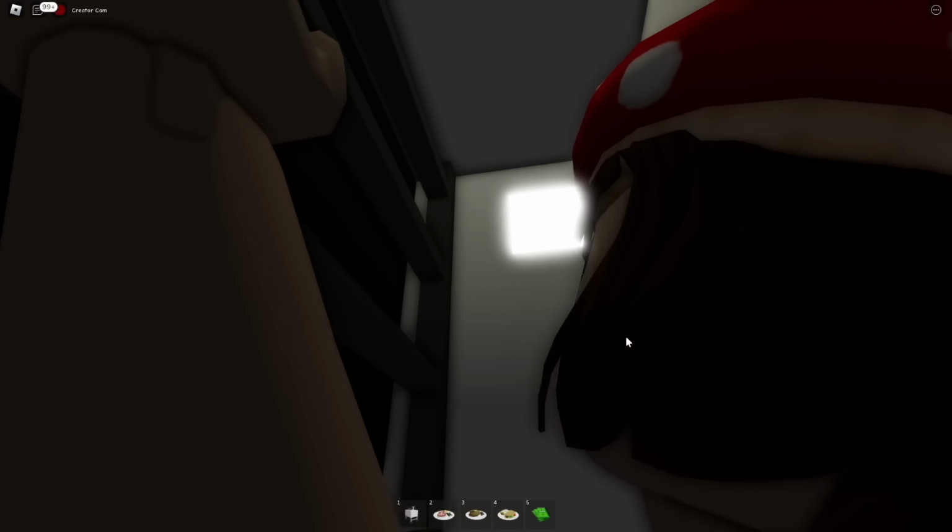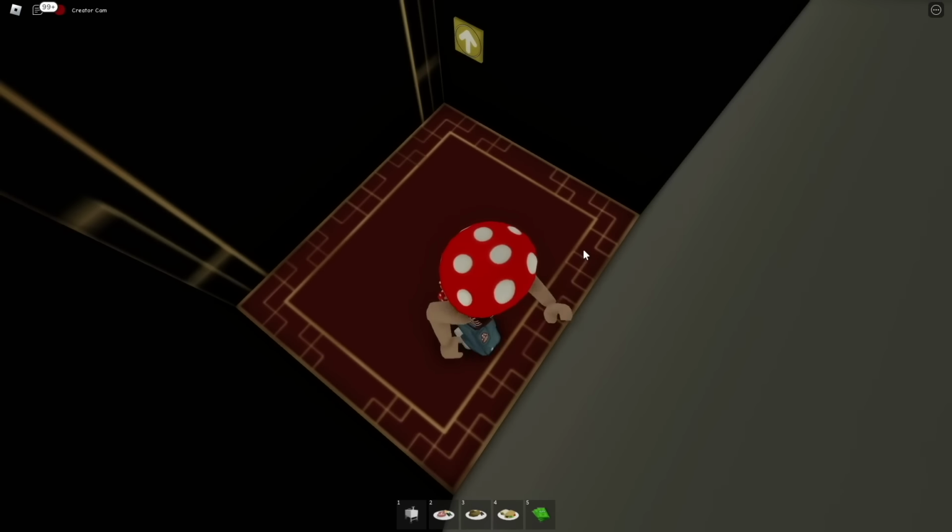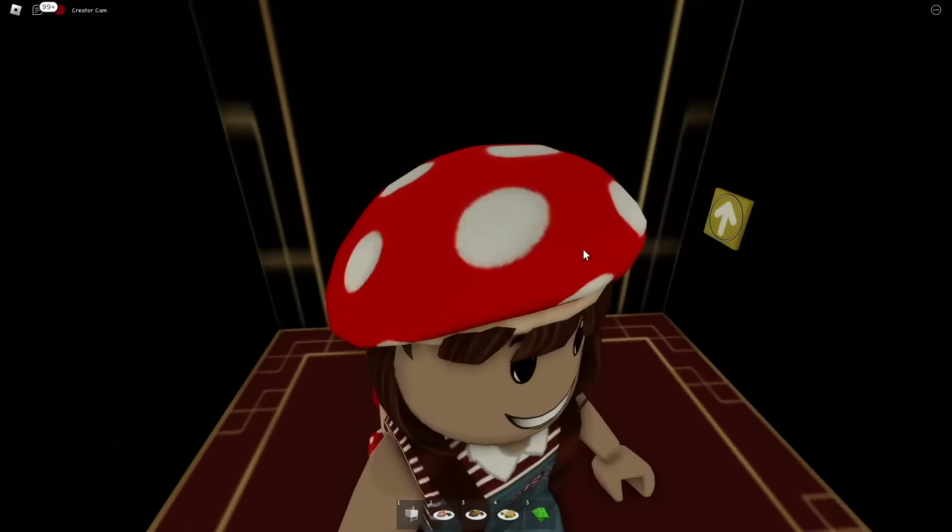What's going on? What's going on, you guys? Oh, there's a button right there. What? Okay, if you click it, then you can actually get out. This is great. Who would have thought there would be a secret room in the elevator? I can't believe it, you guys. I am so incredibly excited.